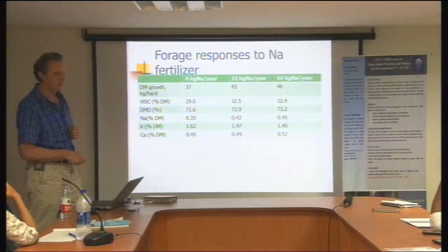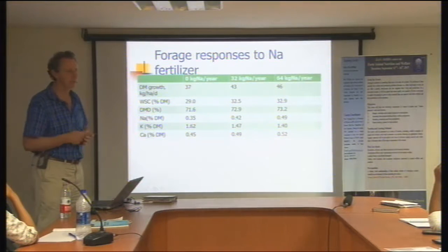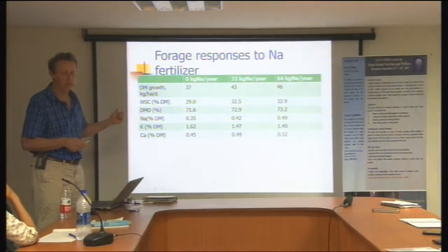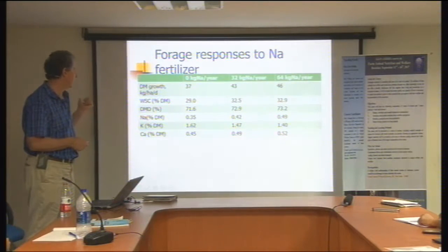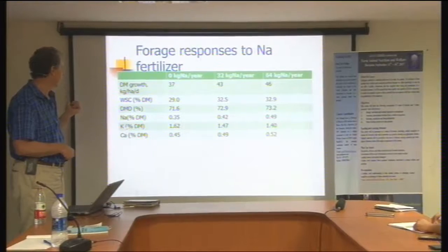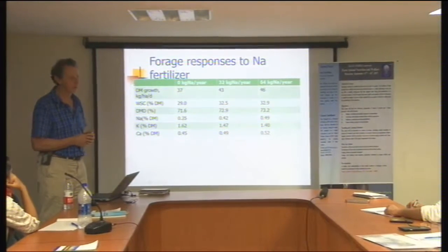Now potassium is an element which, both in the rumen and in grasses, stops magnesium and calcium being absorbed, which is really important because we've said that hypomagnesemia and hypocalcemia are two big problems for cows, milk fever and staggers, two big metabolic problems, particularly on high-yielding units. And if we use sodium as a fertilizer, we can actually increase the calcium content because we're reducing potassium. So potassium is doing all the wrong things.